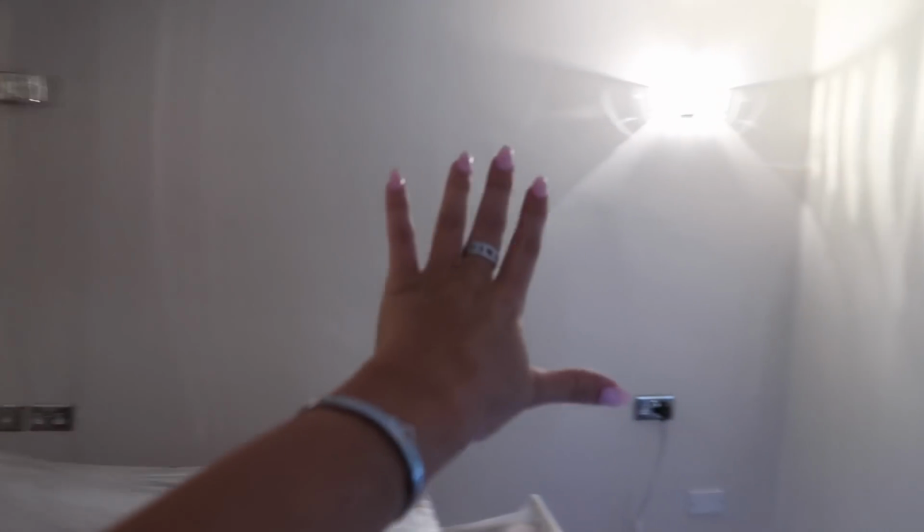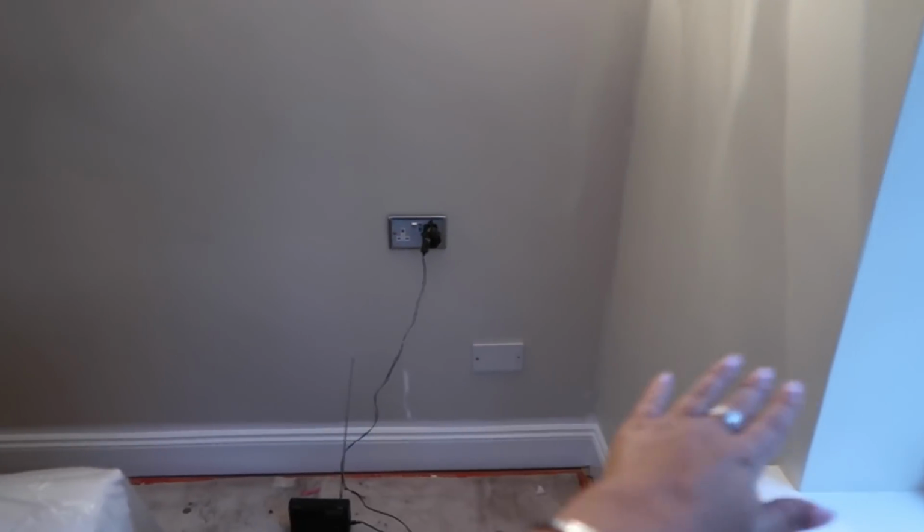Here we're going to have the wallpaper that I've picked out. Sorry, that light bulb's gone. I'm going to have my bed here, which I have actually selected, and I will show you guys some pictures of my bed in a little minute. I still need to pick out some bedsides, but we're going to have two bedsides on either side, which I'm really excited about. And I'm going to get blinds fitted here and here.